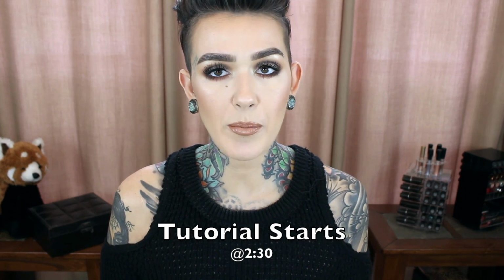So let's talk about the palette in and of itself. It has 12 shades in here, and what I love about this is, these are Mel shades. These shades scream Mel, all warm tone. There's a few slightly warm, slightly cool, maybe a little bit neutral, but mainly warm tones.